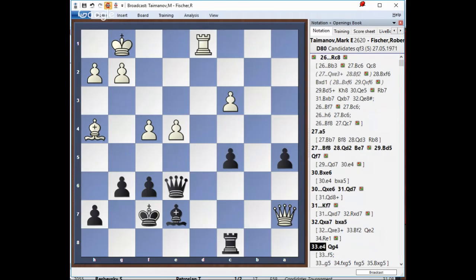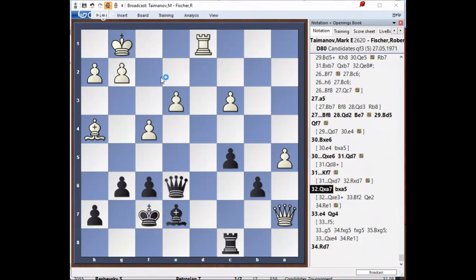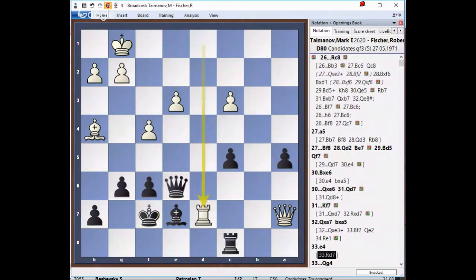Take the pawn on e4. Okay, that's not great, considering rook e1. Now, one of you asked the question, why didn't white play a rook to d7 before? Wouldn't that have just strengthened his position? It would have, but if you think about it carefully, you realize that it's not going to do much.